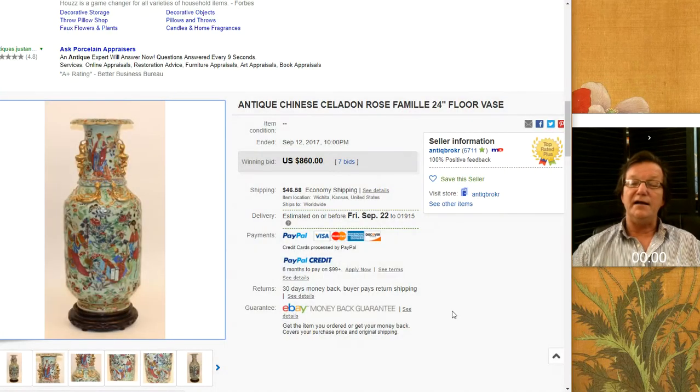And it did all right. And that hole in the bottom, if you go and look at it, the hole is kind of unattractive, but it can be fixed. And it went for $860, which I think was a very nice buy for a superbly well-done vase of that size. That was a good buy.